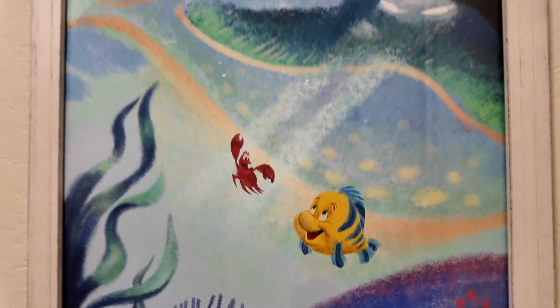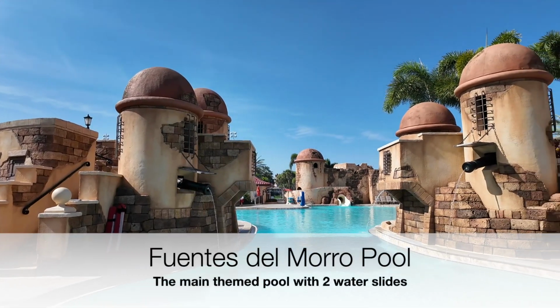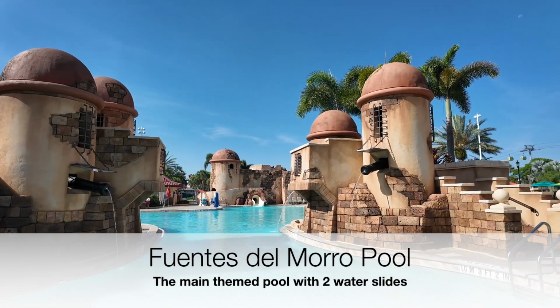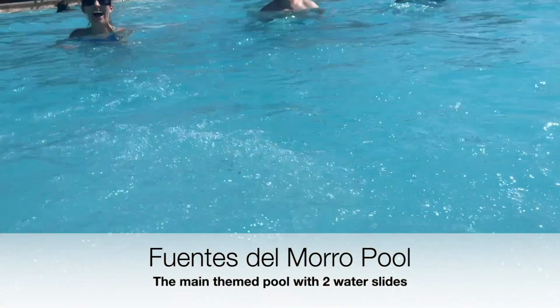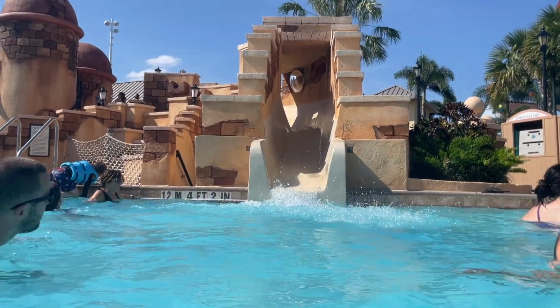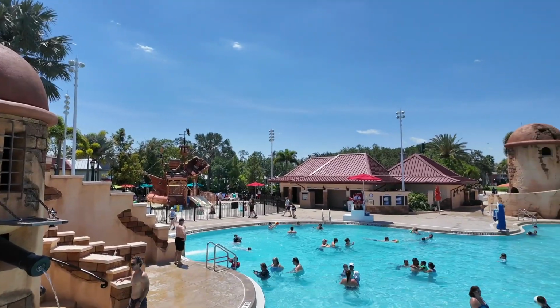Also, let me talk to you about the pool. The pool is amazing. There are 2 slides at this pool, and not every resort has a water slide, so I love the resorts that have the water slides, because it's just a really fun extra thing for the kids to do.